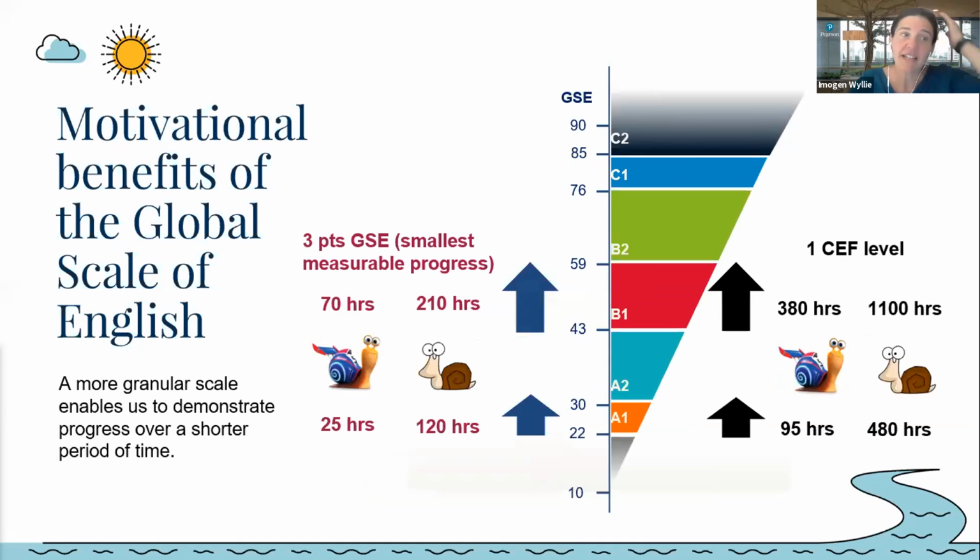So here we've added the same information, the time it would take our snails to move up, but this time just 3 points on the GSE scale. And 3 points, does the speed depend on the age of the students we work with? It's a very good question. I'm actually going to ask Ellie to hop in here as an expert with younger learners.